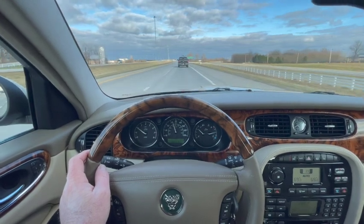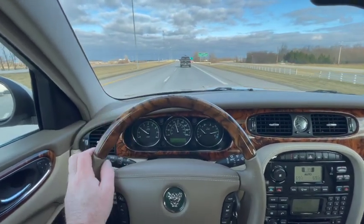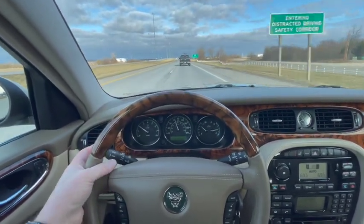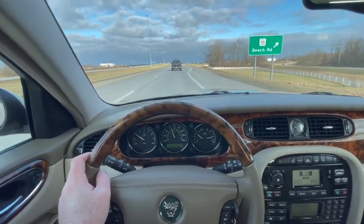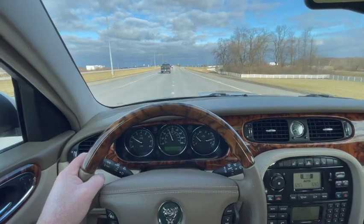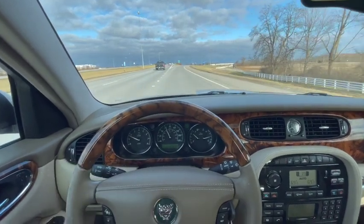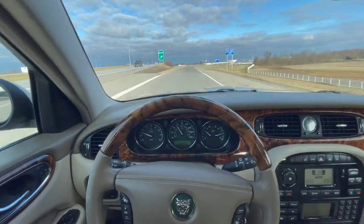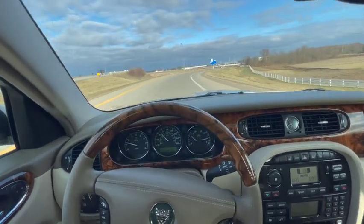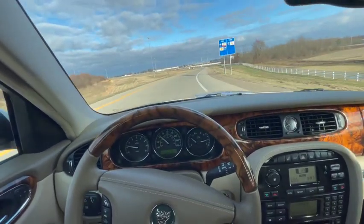Smooth and wonderful all the way. We're going to get off at this exit here, and we will exit here and then turn around and go back the same way we just came. So I'm going to keep recording because I have to drive back anyway, but keep following along.